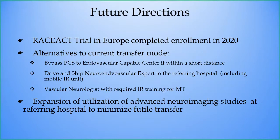There's a formal trial called the RISK-ACTOR trial in Europe. They probably finished the enrollment last year. They're looking at how interfacility transfers compare to direct admissions, and which way is better than the other.